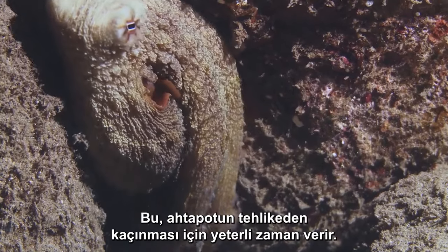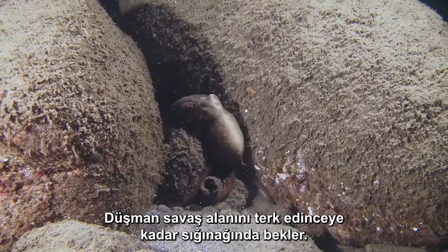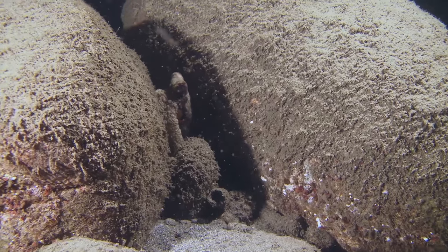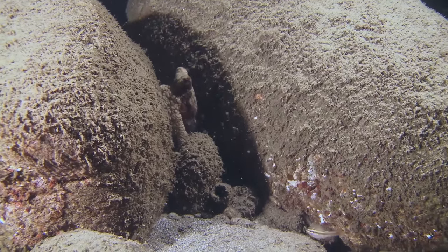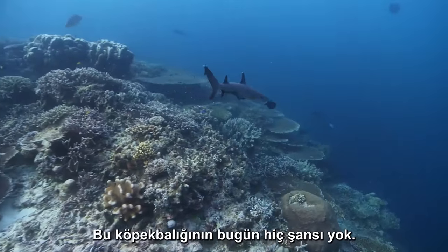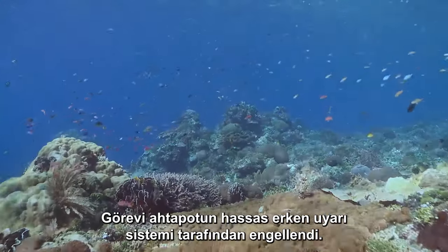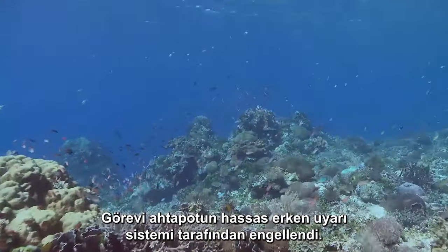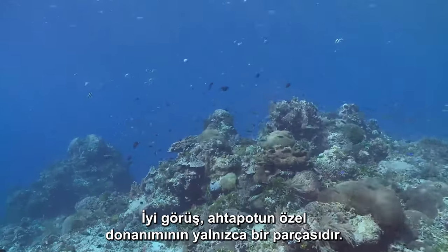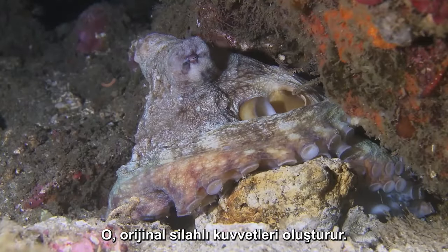This gives the octopus enough time to avoid danger, waiting in his bunker until the enemy leaves the battlefield. This shark has no luck today. His mission's been foiled by the sensitive early detection system of the octopus. Good vision is only part of the special gear for the octopus. He's the original armed forces.